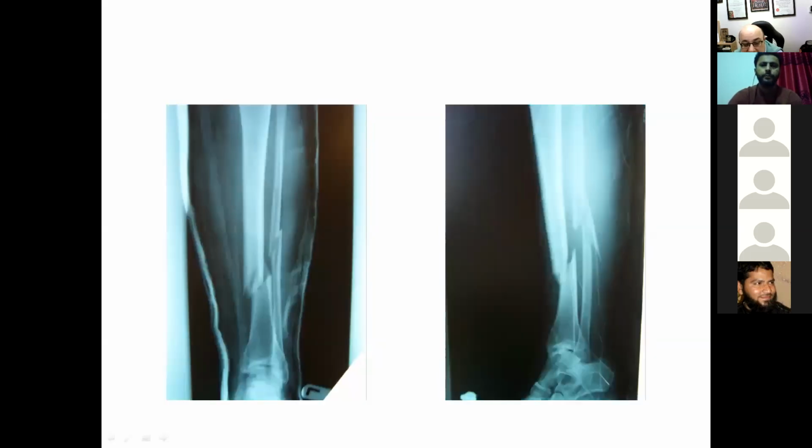So what about this? Sir. Again, this is an open fracture. How are you going to manage this? Let's assume this is a closed fracture, okay? Somebody else wants to have a go?